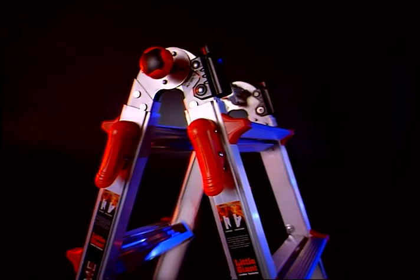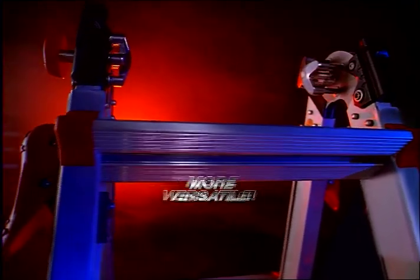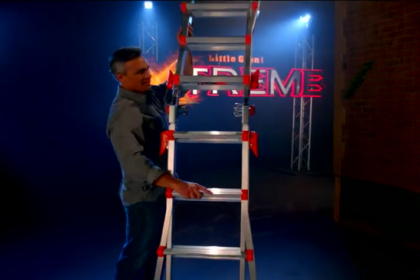Just when you thought a ladder couldn't get any better, the new Little Giant ladder is even stronger, safer, and more versatile than ever before. Introducing the Little Giant Xtreme. The Little Giant Xtreme is the finest ladder in the world.